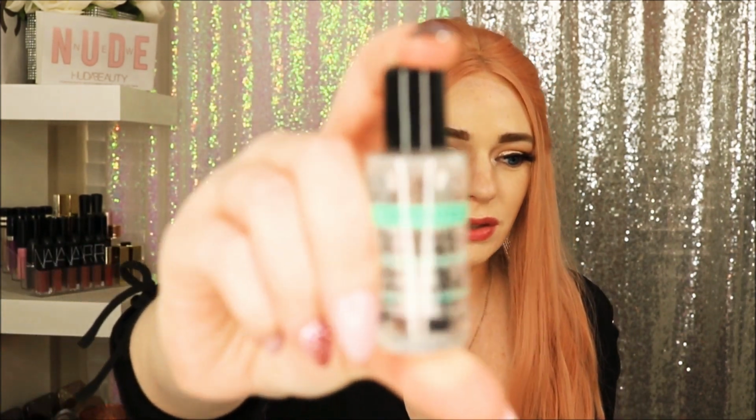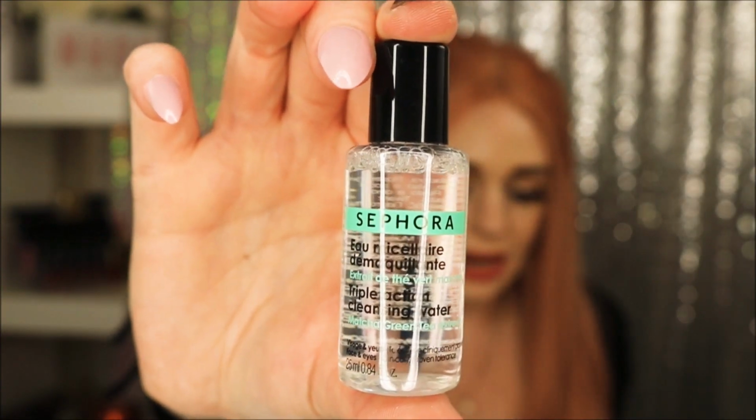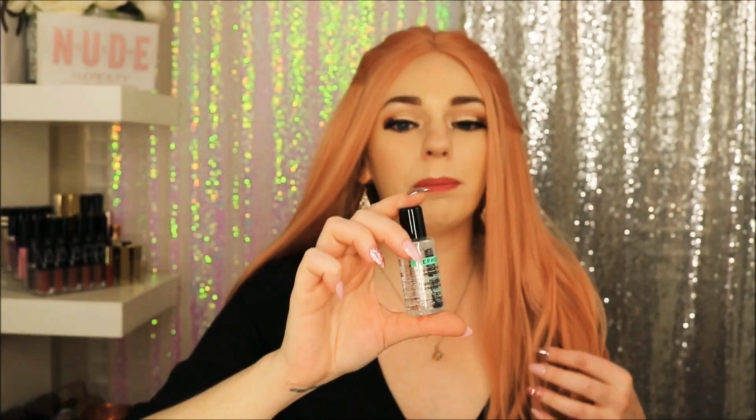Next is this Sephora Collection Triple Action Cleansing Water, a no-rinse, soap-free cleansing water that removes impurities and makeup. I love these cleansing waters, micellar waters. I prefer them to the ones with oil in them because I like to use this to clean my lashes, and if you use a makeup remover with oil in it on your lashes, it can cause the lashes to separate and come undone. So I like these cleansing waters for that reason. And then when I'm removing my makeup, I'll take a makeup wipe, put some of this on it, and remove my eye makeup first, and then I will remove the rest of my makeup. This is what I use to get rid of any excess mascara on my lashes. And it's a really good all-purpose, multi-purpose product.